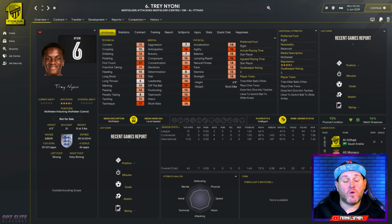Looking at the reports and the tape before going into this little video, I do think that in real life, he has a bigger career curve and trajectory than what we're seeing in game. But obviously, this is an FM24 simulation. We put the data in, and FM24 tells us what it thinks is going to happen. I do think in real life, he's going to be a far better player than being in Saudi Arabia at the age of 31. And I think Trey Nyoni could actually go on to be a lot better than what you see in this representation in FM24.